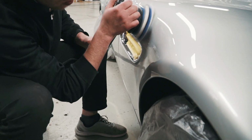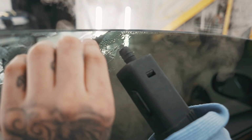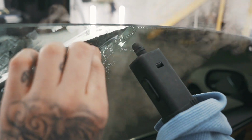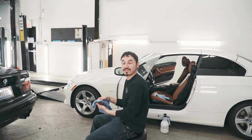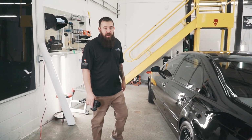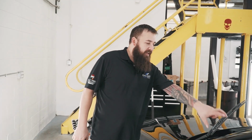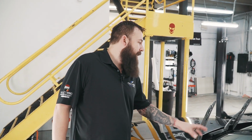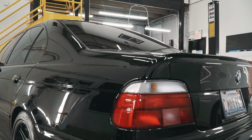While they get started on the paint correction, let's go over to the film department where we're testing out a new product. All right, today we got a new product that we're gonna test out. It's called Exo Shield. It is an exterior window film meant to prevent rock chips on your front windshield. We just got the product in, so we're gonna test it out on Greg's M5.